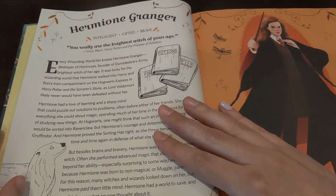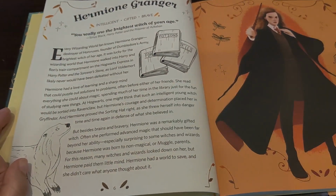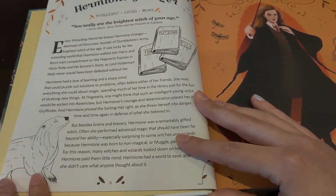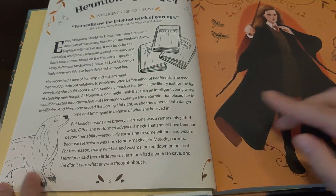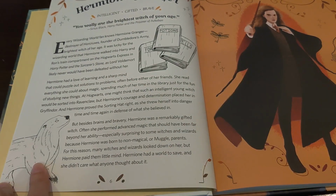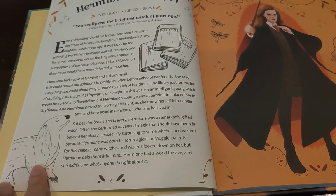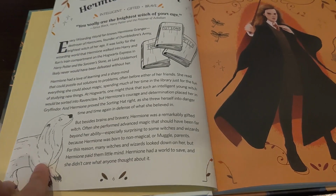For example, on the page about Hermione Granger, it includes here the illustration of the otter, but the text doesn't mention that's the shape of her Patronus. It would have been an interesting tidbit to add. That's the shape her Patronus charm takes.